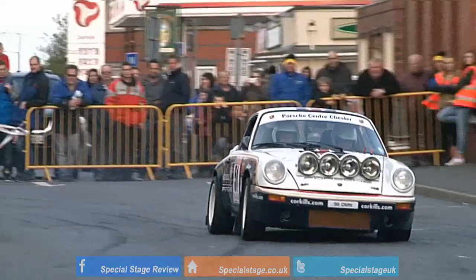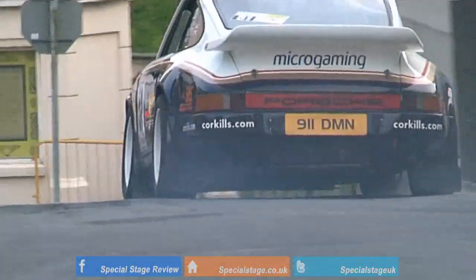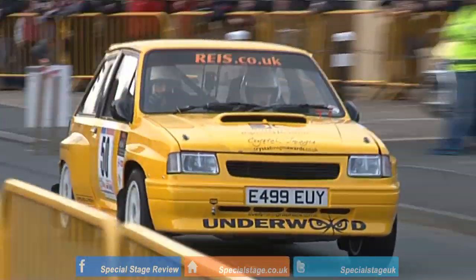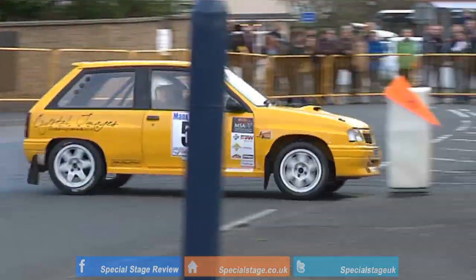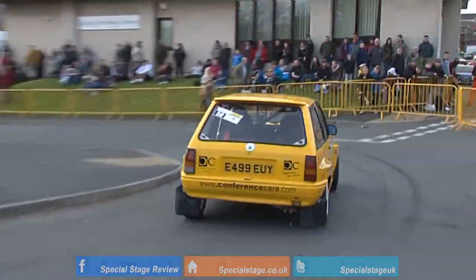Only the one crew in H4, but we don't mind because it's a fantastic looking and sounding Porsche 911 of Adrian Kermode and Maurice Beckett. Darren and Sue Underwood have the edge in the class for championship points, but not for the overall results. Third in B10 when you factor everyone in, and 33rd overall in the Nova.